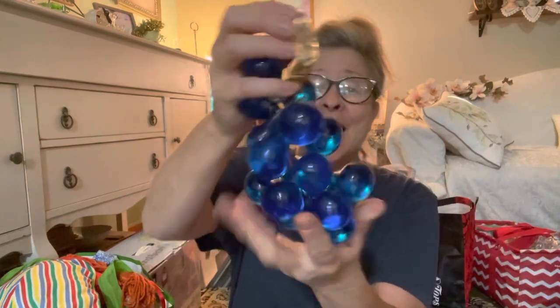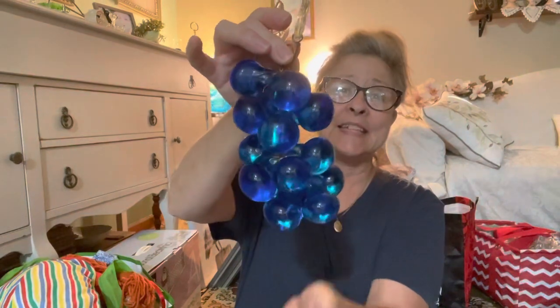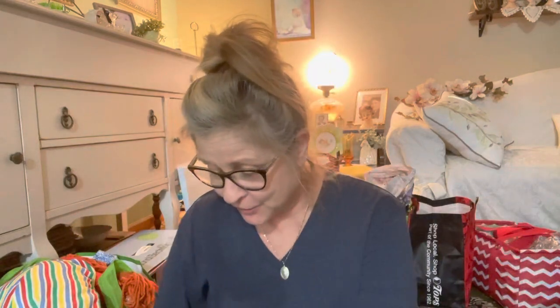But three. Yes, indeed. I got three sets. Loving the blue. Loving the blue. Yes. First time I've ever found these out in the wild. So, there you go.